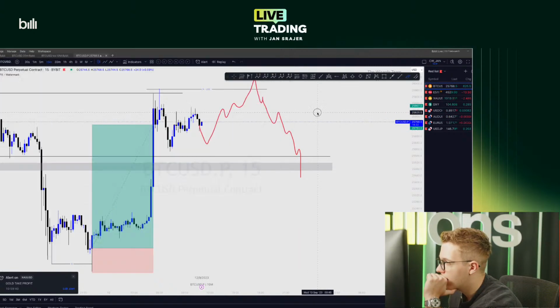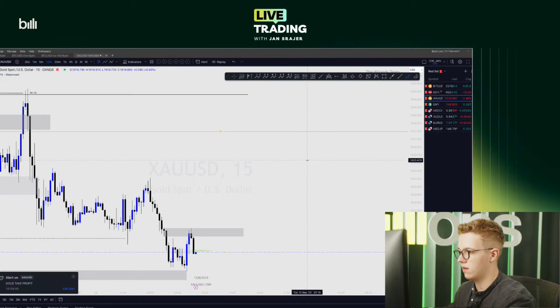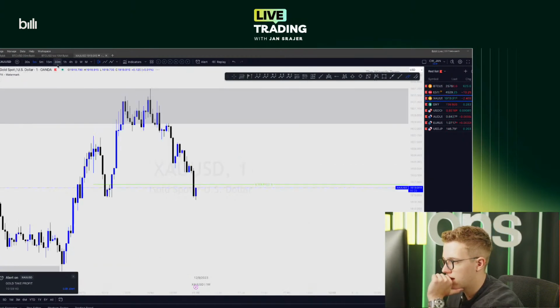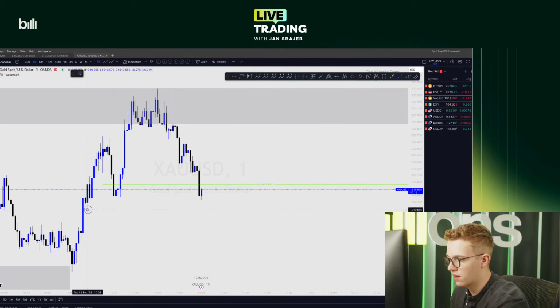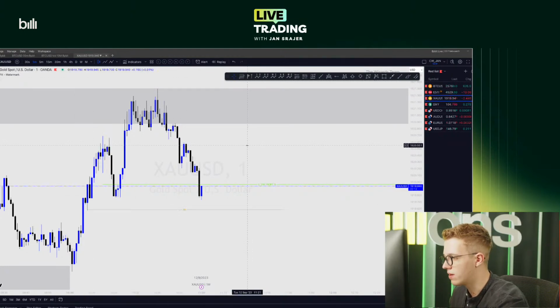All right, so that is it. Nice. $500 in profit now. If we close clearly below these lows here, then it has to be a break-even stop loss. Look at this, we are getting kind of a strong reaction.